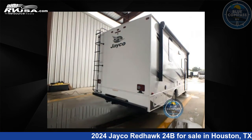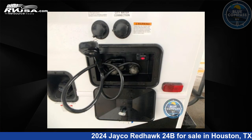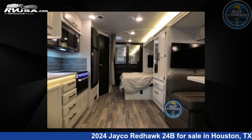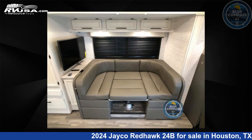This new Jayco is 26 feet 0 inches in length and features a modern farmhouse interior, sleeps 5, slide-out, and 42 gallons fresh water capacity. The floor plan layout of this Class C features bunk over cab, U-shaped dinette. This 2024 Jayco Redhawk 24B is built on a Ford E450 chassis.